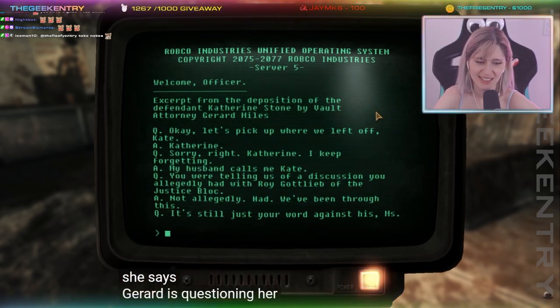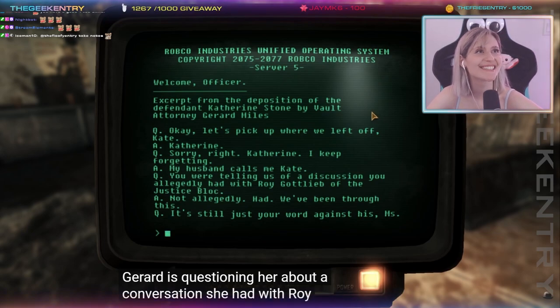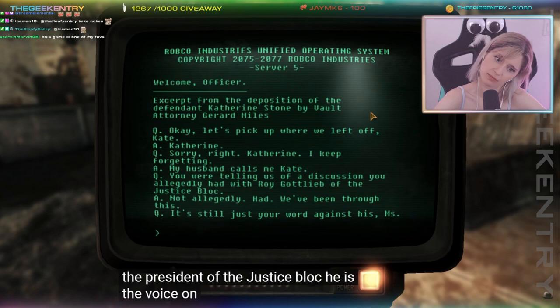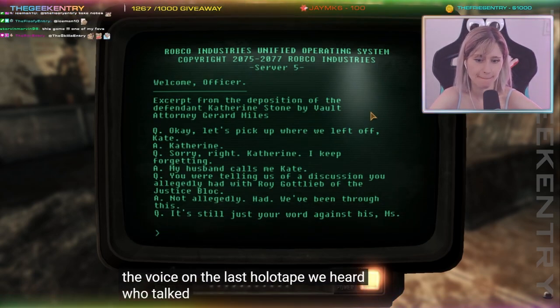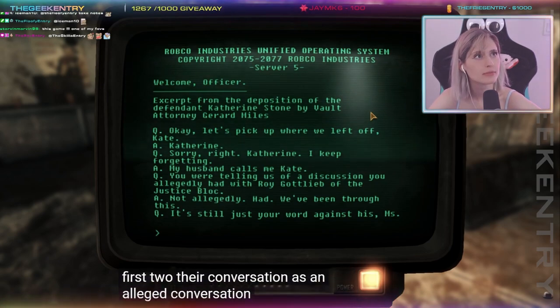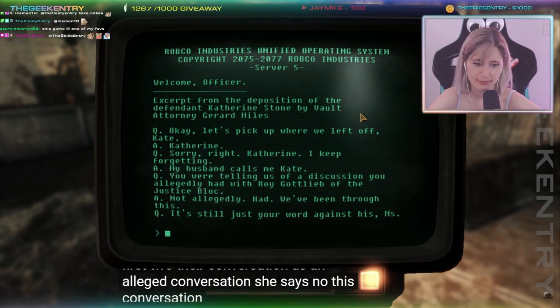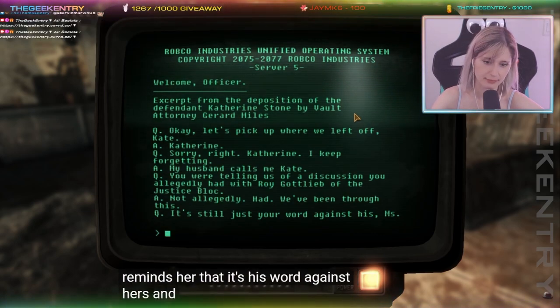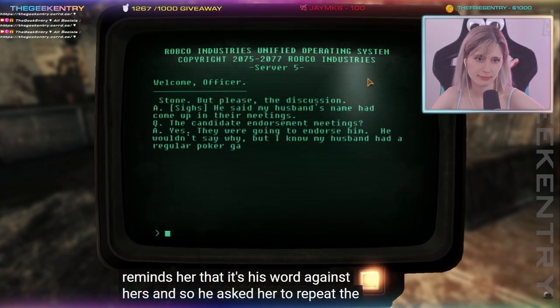Gerard is questioning her about I love this guy, he's so good. With Roy Gottlieb, the president of the Justice Bloc. He's the voice on the last holotape we heard who talked about a rebellion. Gerard refers to their conversation as an alleged conversation. She says, no, this conversation actually happened. He reminds her that it's his word against hers, and so he asks her to repeat the conversation.